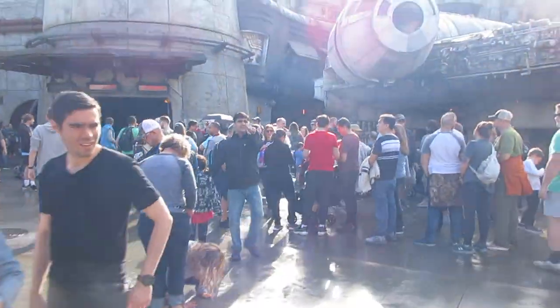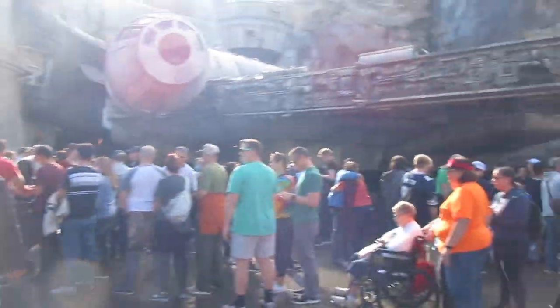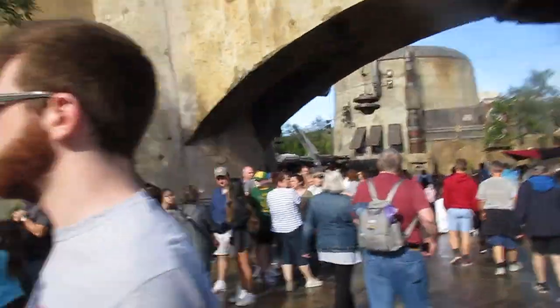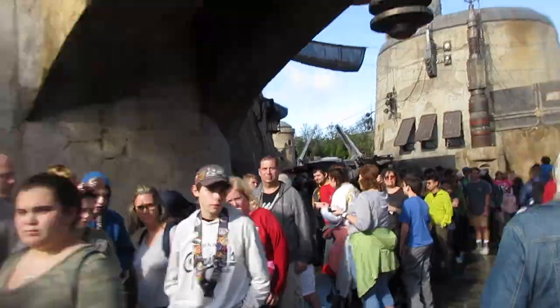Here's the Millennium Falcon line. Loops over and over again, goes all the way down there, all the way back this way. I'm gonna kind of follow it as it goes this way.